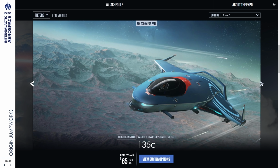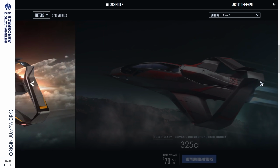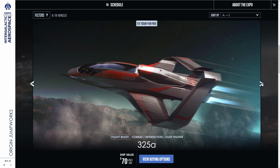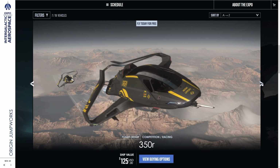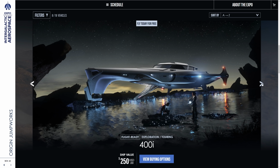$65 for the 135C. Why not buy a 300i? It's odd prices for some of this stuff. Got the 350R, which is that racing version. Obviously a lot more expensive there. 400i, so again, sort of much larger now.